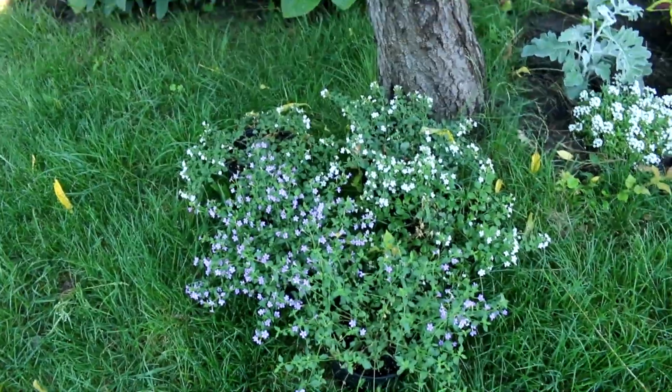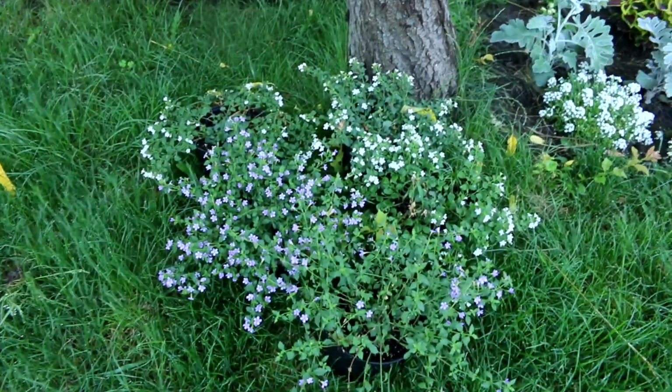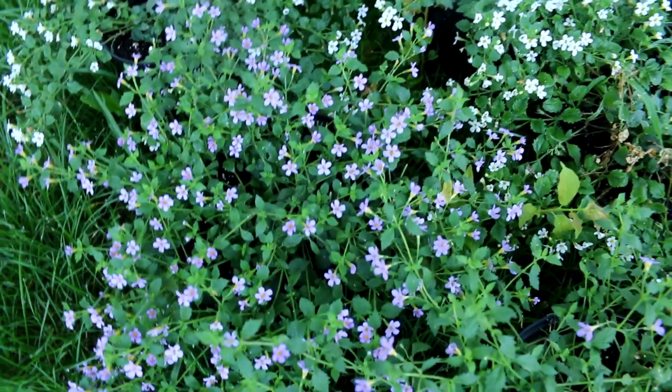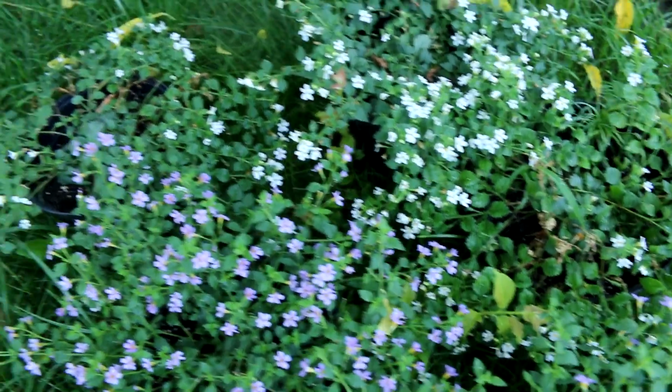Do you recognize this small, delicate blue flower? This is Bacopa. By the way, I have a video about growing bacopa, you can watch it.